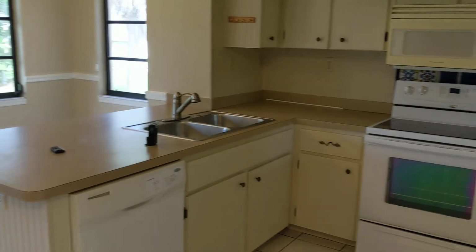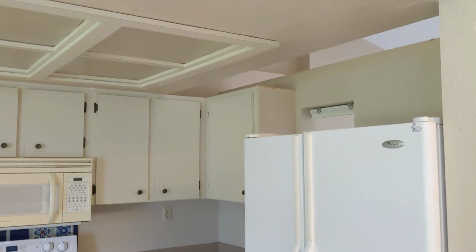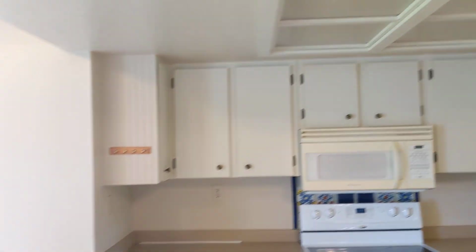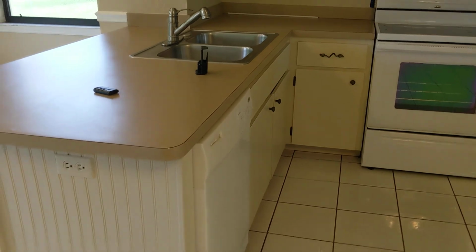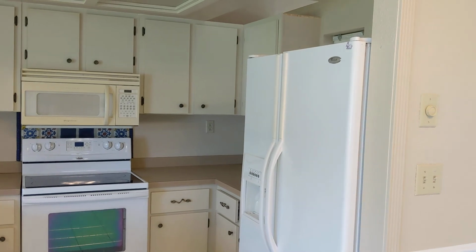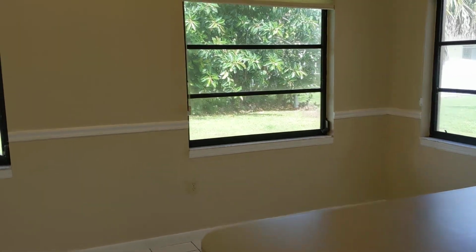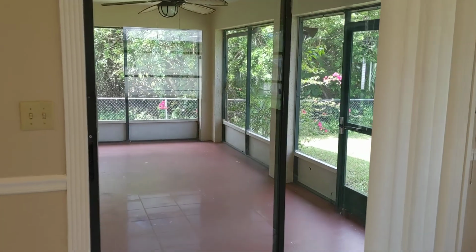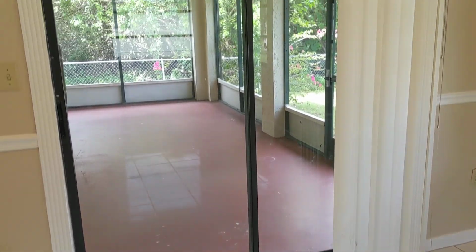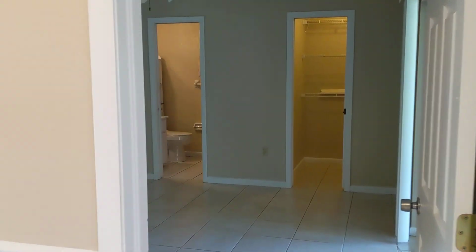We'll take a look at the kitchen here. Very nicely laid out. In case you're wondering about size, these are 12 by 12 tiles. You have a small dining area as well as your lanai, which is screened in, obviously. And then we're going to go ahead and come into the master bedroom.